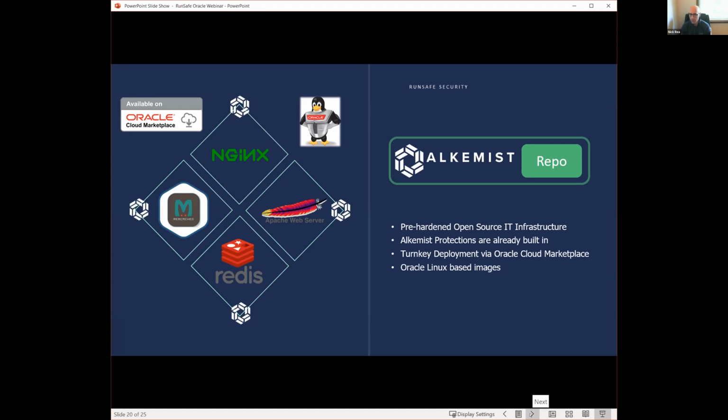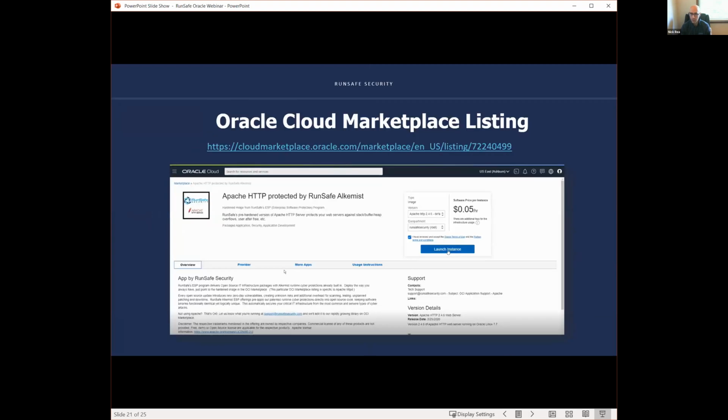If you've deployed any image from the marketplace, you know how to do it already. This is just a screenshot of the actual listing, and there's a few others, obviously, and it's a paid listing, so it just taps into the credits that you've already got. Very seamless and simple deployment, and we'll be sure to share the slides with folks so they have access to the link directly, but just search for RunSafe on the marketplace, and you'll find our listings there very easily.